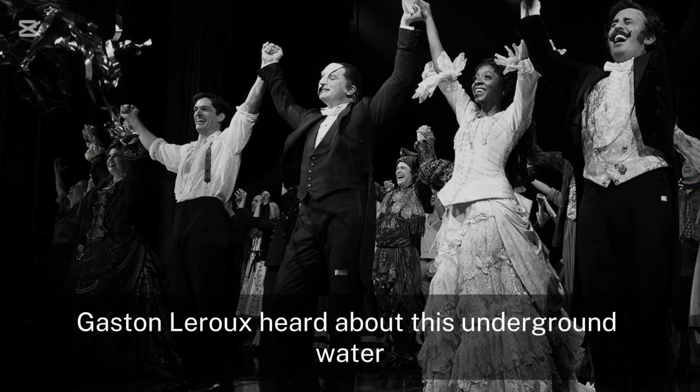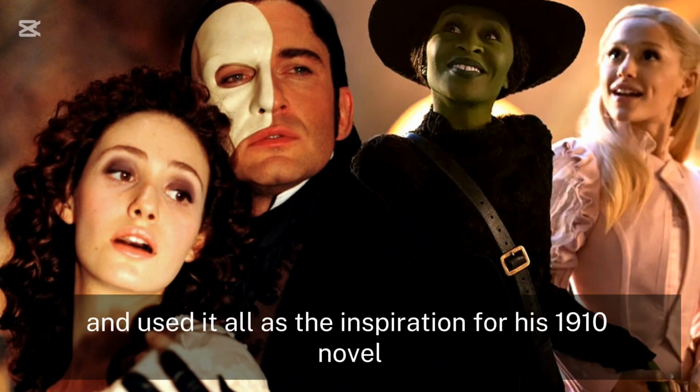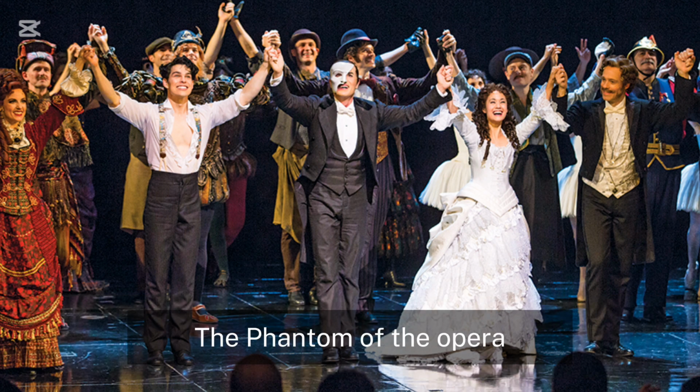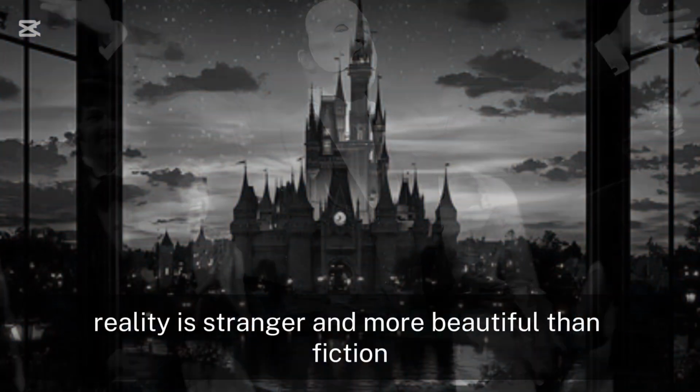Novelist Gaston Leroux heard about this underground water and the hidden passages and used it all as the inspiration for his 1910 novel, The Phantom of the Opera. Reality is stranger and more beautiful than fiction.